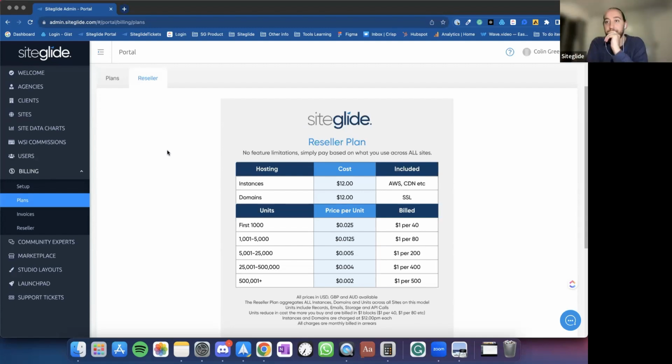It's been on my to-do list for a while to go through every one of our clients and see how much our profit margin went up when this kicked in, but I haven't done that yet, so I can't tell you what that is. But I do know that we're making more money than we were before, and we have one bill from Siteglide every month, and it's simpler. We can itemize, we can still see how many units each site is using, so we can adjust things accordingly. We've built our own pricing structure around Siteglide hosting, so that's how we're doing it.